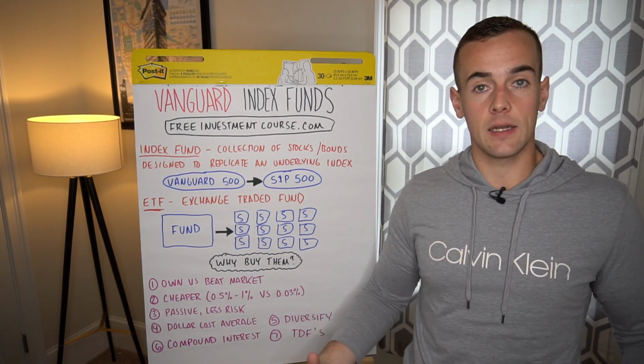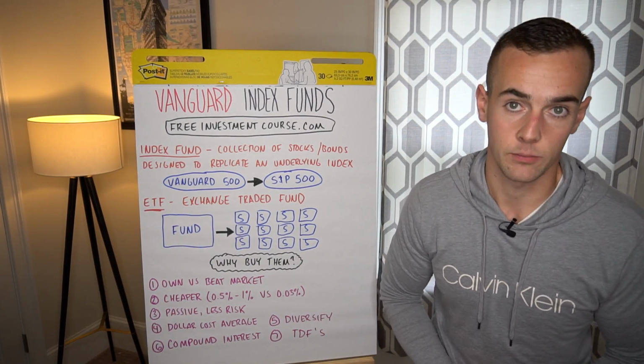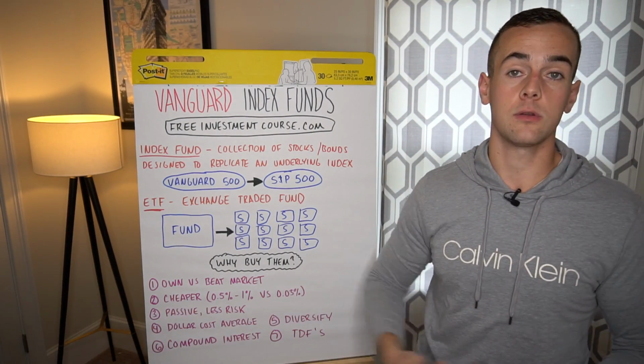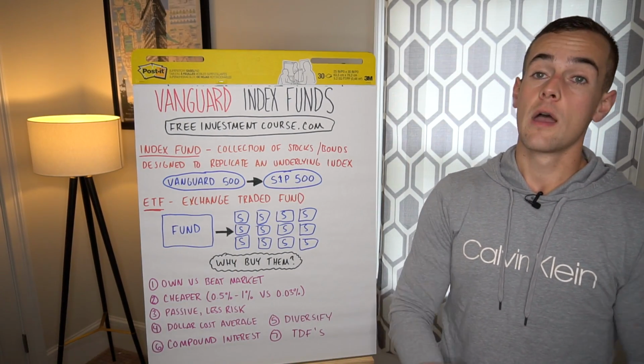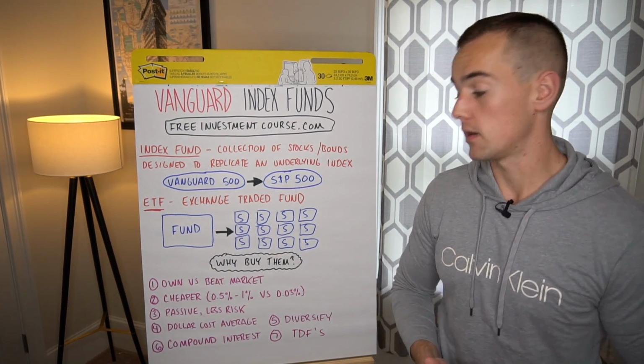They're simply replicating the performance of an underlying index as closely as possible. So they look at the S&P 500 and they look at what companies are included in that index, and then they build a portfolio replicating that as closely as possible. Most of it is simply just handled electronically with minimal human involvement.